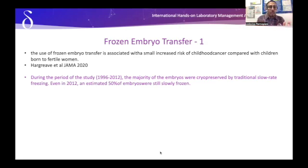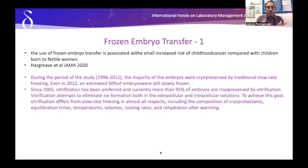And then, even in 2012, an estimated 50% of embryos were still slowly frozen. But as I said before, since 2005, vitrification has been preferred, and currently more than 95% of embryos, probably now 100% of embryos, are cryopreserved by vitrification.